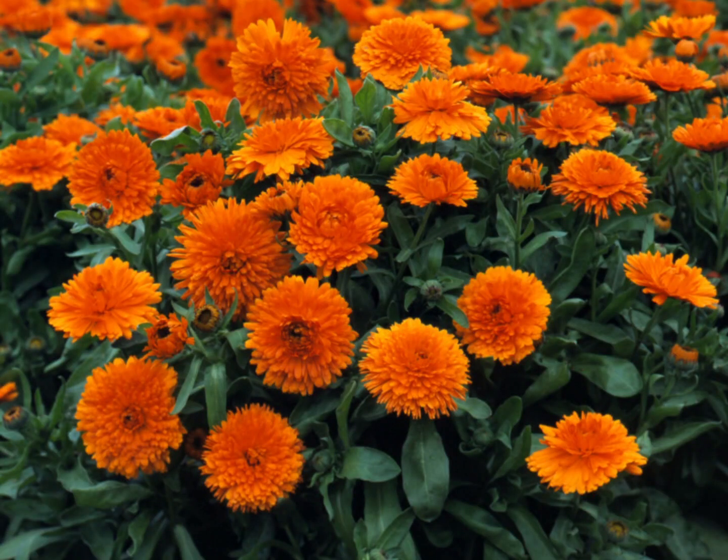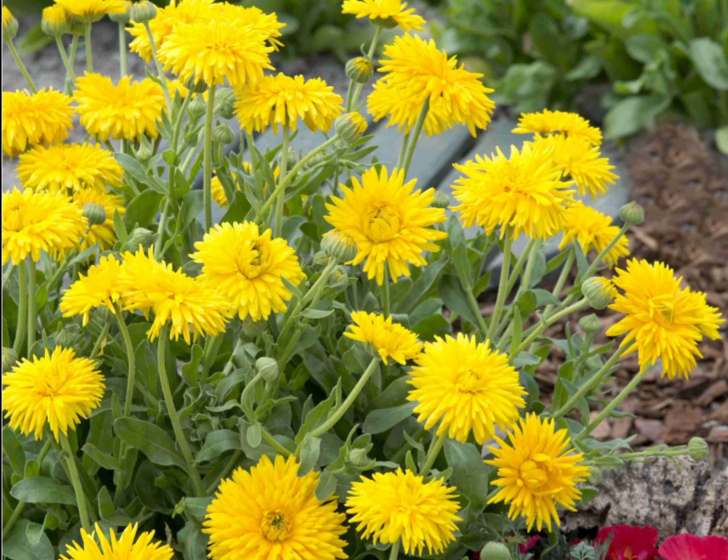Let's talk about calendula. Calendula is an annual flower that easily self-seeds. It has beautiful yellow and orange flowers and attracts many bees on our homestead. It is easy to grow and you can harvest the flowers many times throughout the summer and the fall months.